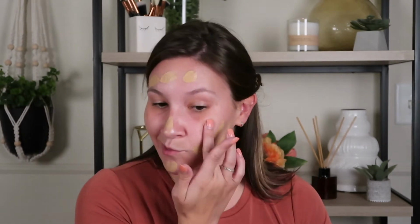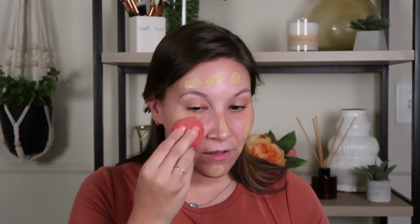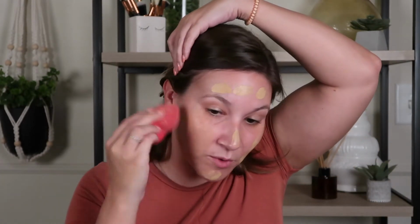Because it's such a light gel formula, I'm going to take it and dot it. The sponge tends to absorb it. I'll sometimes put this on with my hands, which is not super like the best way to put on foundation, but it typically gives a little bit more full coverage than a sponge does, because since this is so light, this sponge can soak some of it up. So a brush or your fingertips sometimes work better.